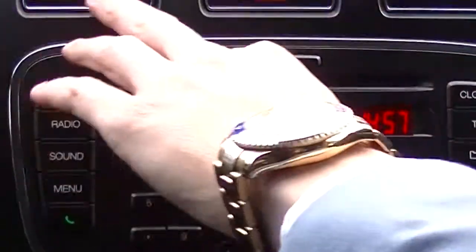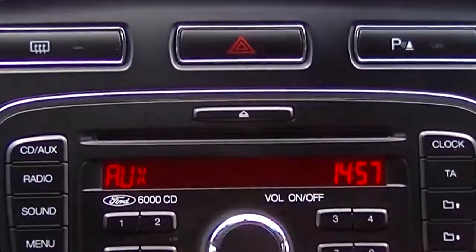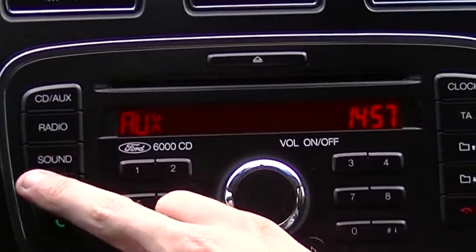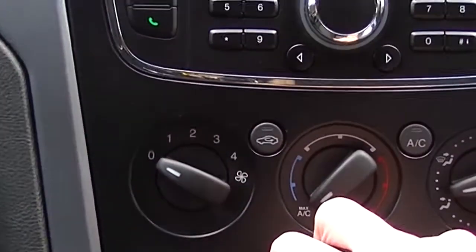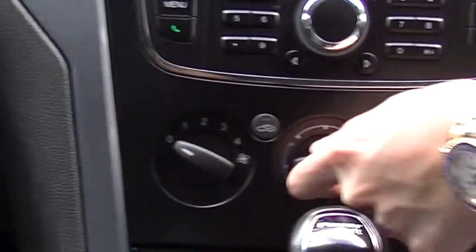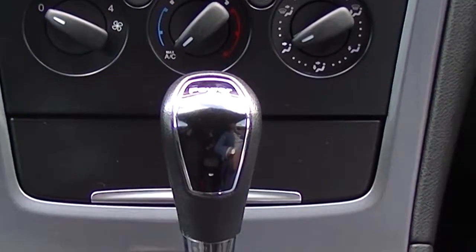Coming across to the middle now, you do have your rear demister, your hazard lights, as well as your parking sensors, which you can turn on and off. Coming down, you do have your lovely center console with that beautiful black with the chrome stereo, kind of matched in the front as well as the rest of the interior. And you do have your CD, auxiliary, radio, sound menu, and you can answer and decline calls via there as well. Coming further down, you do have your climate control buttons, so you simply just turn the fan speed up like that, reset button, air conditioning button, and then there's your temperature gauge here, as well as where you want to actually point the fan on you. It's simple, but it also means there's less that can go wrong with it.